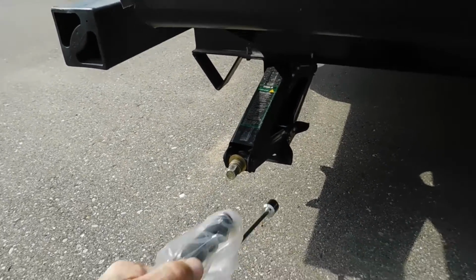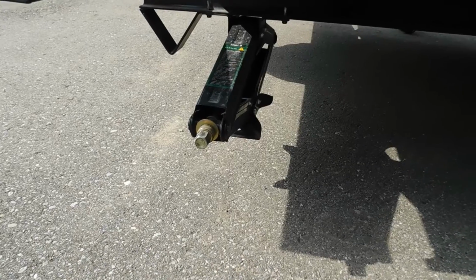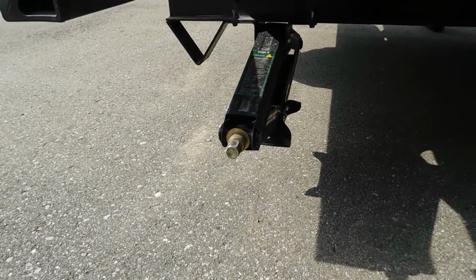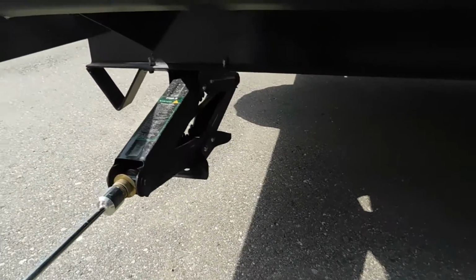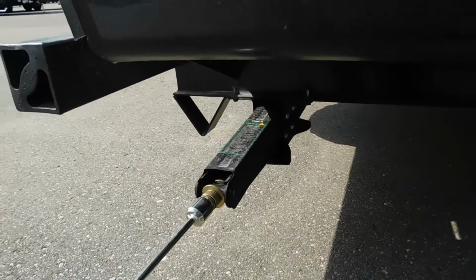But what I want to point out here is I recommend jack pads. Jack pads, stabilizing jack pads, are going to protect the feet of your stabilizing jacks from dirt, debris, blacktop, keep it from sinking into the ground. So I do recommend you grab some of those from our store. So remember, you're only going to run these down until it's taut. You don't want to lift the unit at all. You just want to bring it down until it's tight. These are stabilizing jacks, not leveling jacks.